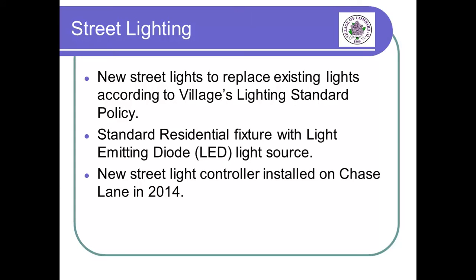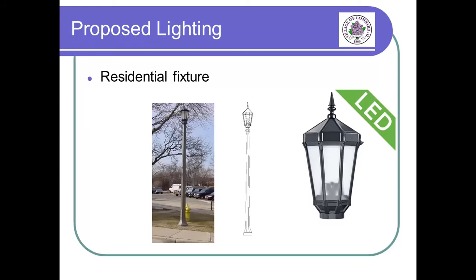There are existing streetlights within the project area. These lights will be removed and replaced with the village's standard concrete pole with an LED fixture. These fixtures will provide more uniform roadway lighting as well as decrease electricity costs. The new lights will be connected to the lighting controller that was installed on Chase Lane in 2014. This slide shows a picture of the village's standard light pole and fixture.